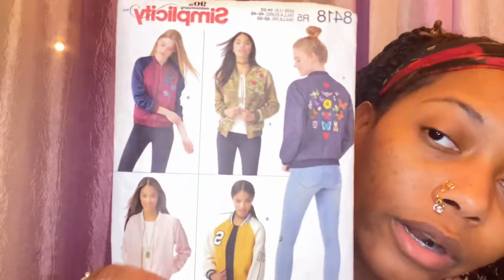So this is the pattern I'm using. If you wanted to know which one it is, it's the Simplicity brand 8418, size US 14 to 22. That's the one I got. I got this from my local Walmart. But you can get this online. I'm pretty sure I've seen this online as well. So yeah, these are all the products. So let's get into me cutting the patterns.